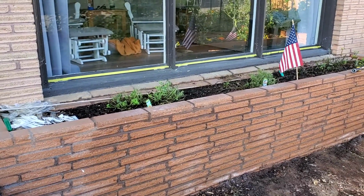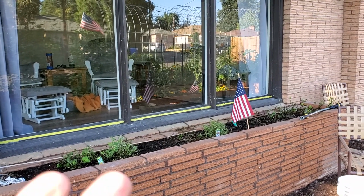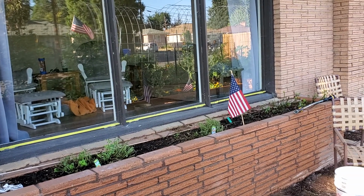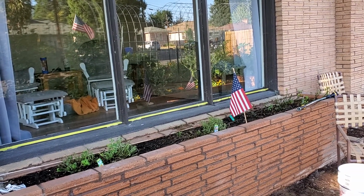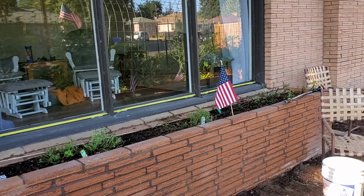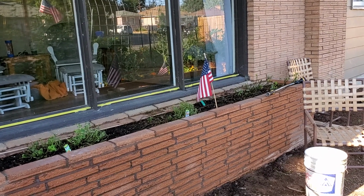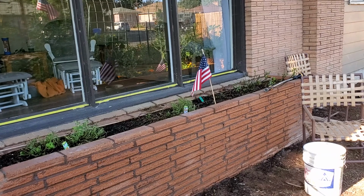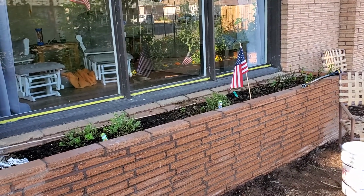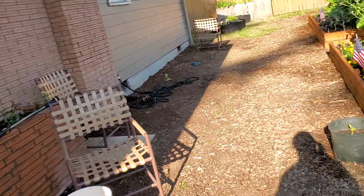I had something attack these. The lemon balm, the rosemary, and the mint all had the whole tops of them covered in white spots. No bugs, no nothing. I don't know what caused it. It sort of looked like they were burned. It was kind of weird. They shouldn't be burned. They're in the shadiest spot of the whole yard.